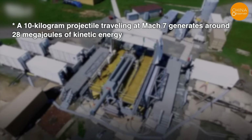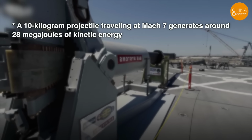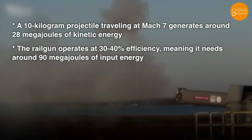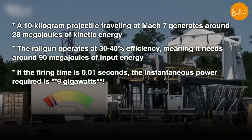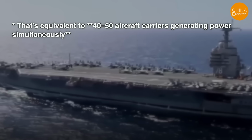1. The 10-kilogram projectile traveling at Mach 7 generates around 28 megajoules of kinetic energy. The railgun operates at 30 to 40% efficiency, meaning it needs around 90 megajoules of input energy. If the firing time is 0.01 seconds, the instantaneous power required is 9 gigawatts. That's equivalent to 40 to 50 aircraft carriers generating power simultaneously.